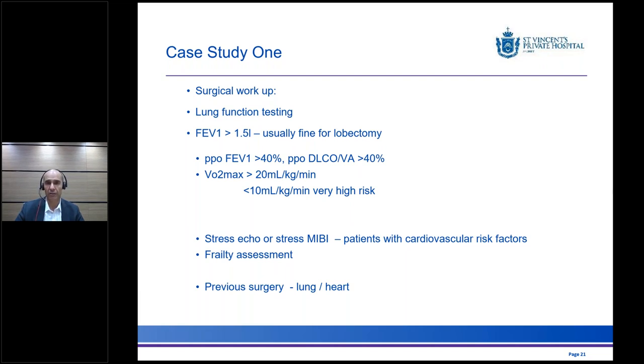Other things, obviously, is a cardiovascular assessment, and I normally would send the patient across to a cardiologist for a workup, just to check that they're happy with everything. In general, that would include a stress echo or a stress MIBI, just to assess their fitness for surgery.